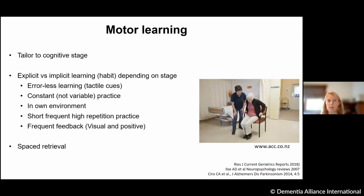But there is some thought that when people are having more difficulty with learning, it may be that we try a different strategy. And so this is called implicit learning, where we actually teach someone the skill without letting them make any errors. And so if it's practicing, for example, standing up out of a chair, you do not let them make any errors in practicing that skill.